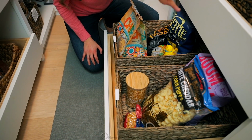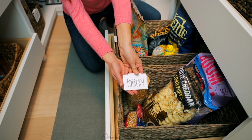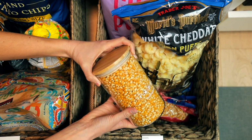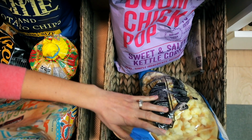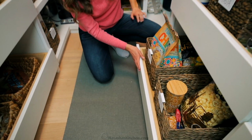And then over here we have our popcorn bin. We have an entire bin dedicated to popcorn. So we have the popcorn for home popping, which we use our popcorn maker for. And then these from Trader Joe's, and then the sweet kettle corn, which is my favorite. And that's it for the snack drawer.